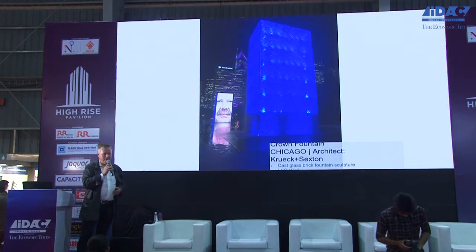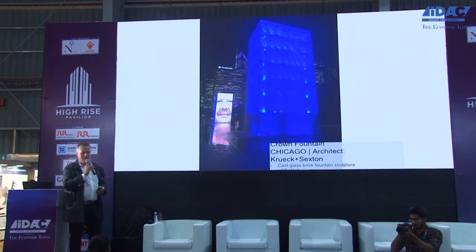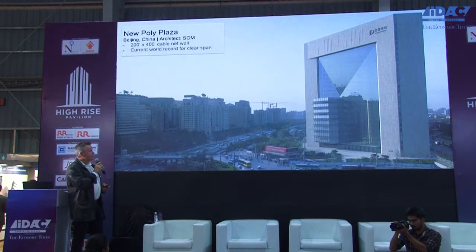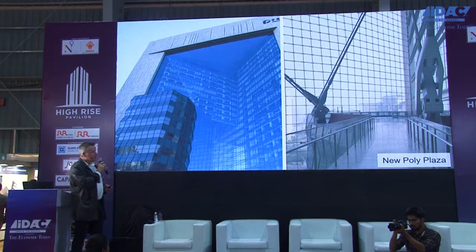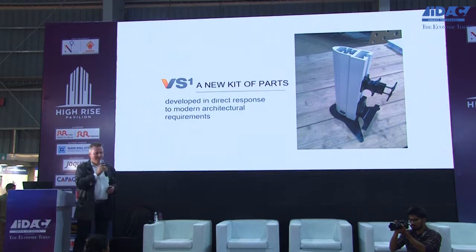Cast glass sculpture fountain in Chicago. It's 50 feet high, and it needed some structural engineering to hold it up. It was an artist's project. And this is a world's largest cable net. It's in Beijing. It's the Central Bank of China's main office. And all of that work led to this idea, the VS-1.